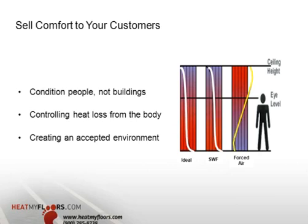So what we want to teach people is that we want to condition people, not buildings. Dumping hot air into the building does everything for the building, but not for the people. Many people in commercial applications tend to be uncomfortable because they have a centralized furnace. And we all can understand it. For those in the northern part of the United States, we have a lot of basements, and the basements are notorious for being cold. So forced air systems simply cannot match the comfort of radiant floor heating.